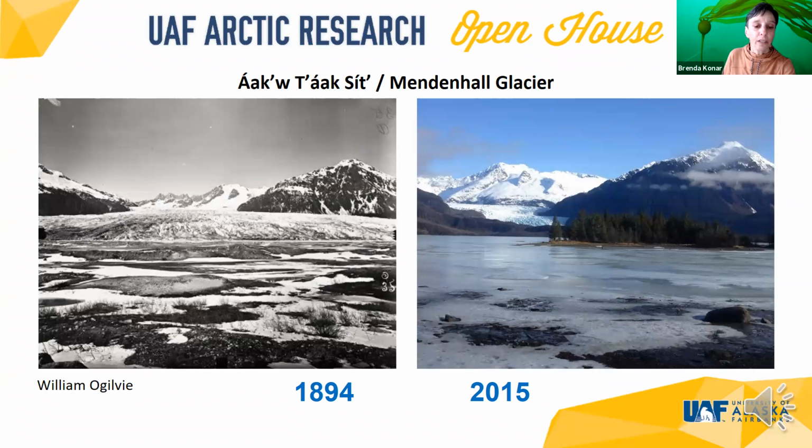Now, a picture is worth 1,000 words, so I thought I would show you these two images. The one on the left was taken in 1894, and you can see that this glacier, which is the Mendenhall Glacier in Juneau, which many of you probably have visited, has its glacial extent about the middle part of the picture. Now, this image was retaken in 2015 from about the same vantage point, and you can see that this whole area is now water, and in fact, the glacier is pretty far back into the background.